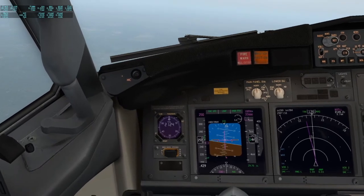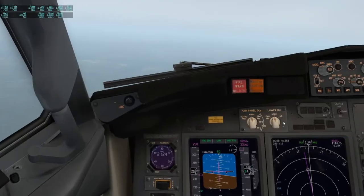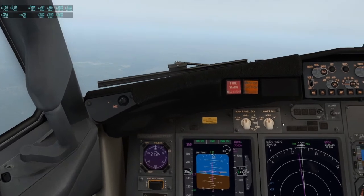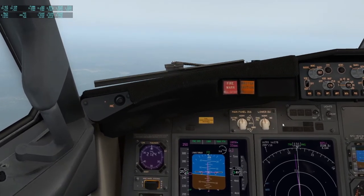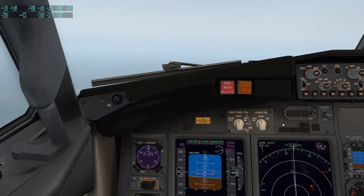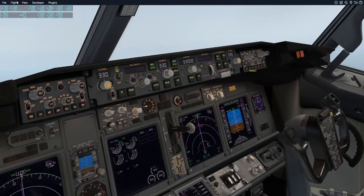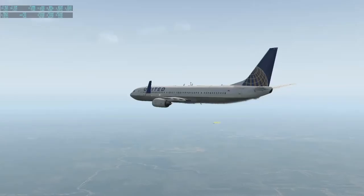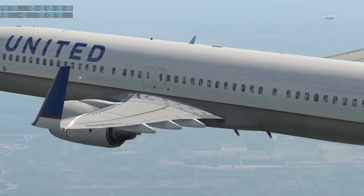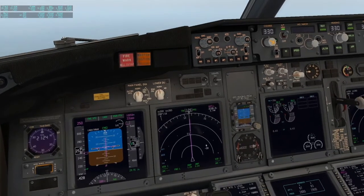If he wants us to hold at Popbar, and I probably know why. Yeah, he wants us to hold at Popbar. Traffic. Traffic. Yep, traffic. Alright, autopilot engaged. Yep, there is traffic right there. Alright, so that was a good takeoff.